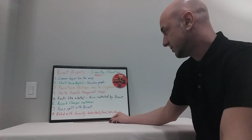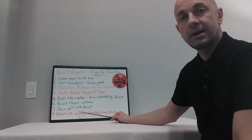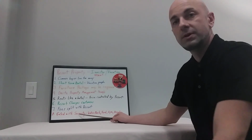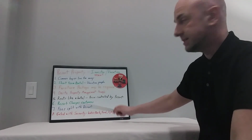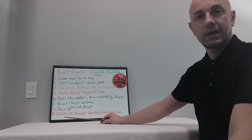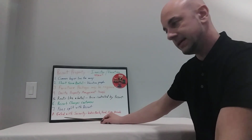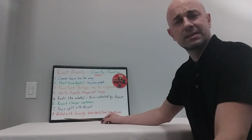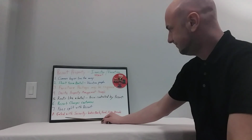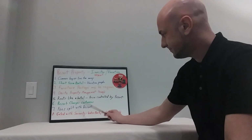So it's just something to consider, but the reason why this is done is because the resort is doing everything for you. They have the property management teams, they're taking care of it, they're making sure the sprinklers are okay, that the windows are okay, that the inside has everything, the TVs aren't damaged, all kinds of stuff.